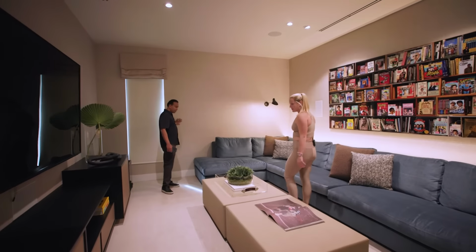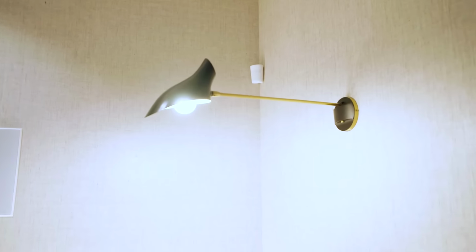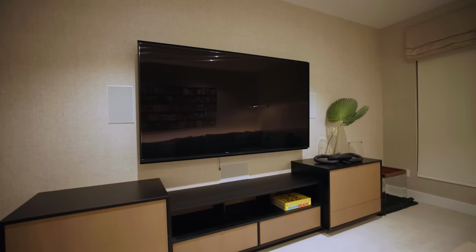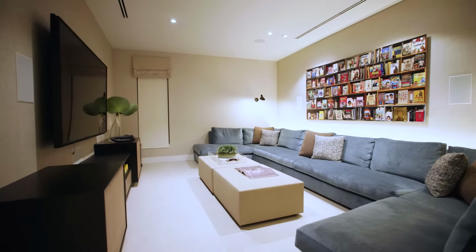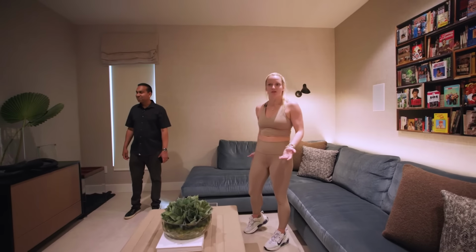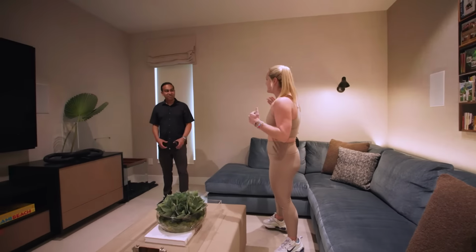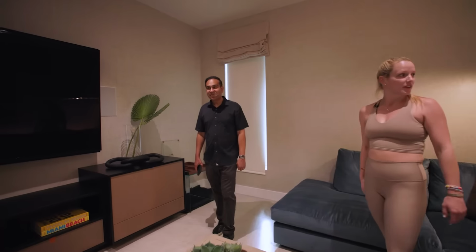So could someone buy it with the furniture? Yeah, it's negotiable, because the furniture is ultra high end. Like I was saying before, it's really pretty, but it's also comfortable, you know what I mean? You could tell that it's something you can use. It's not just that really pretty stuff that sits in a corner and you don't want to use. Exactly. This is great.